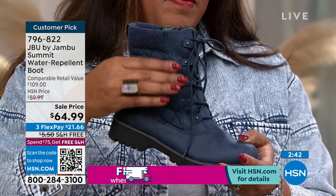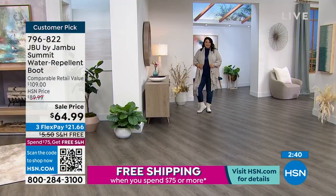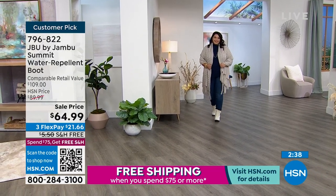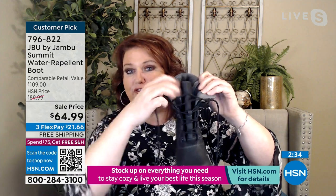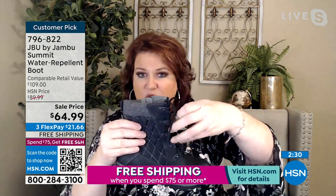Plus, if you open up the laces, and I want to do this real quick for everybody, when you open up the laces, the gusset comes all the way to the top, so it's protecting the very front of your foot all the way up to here. Those laces, once you set them to the comfort level that you like, there is a zipper along the side. You've got the beautiful quilting. You've got the wool detail along the side here, the faux wool.